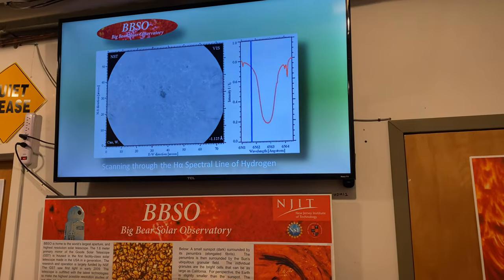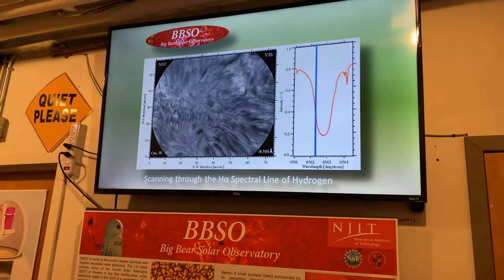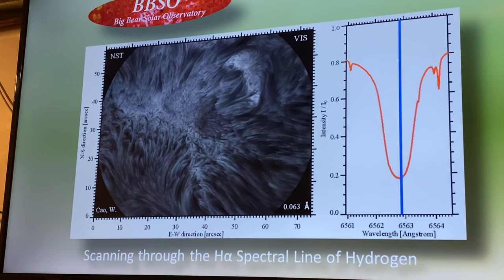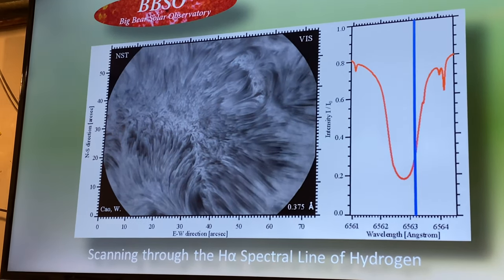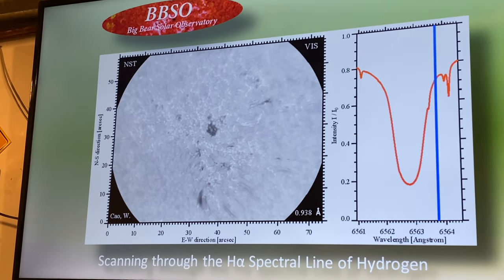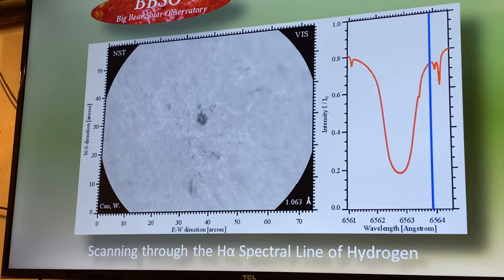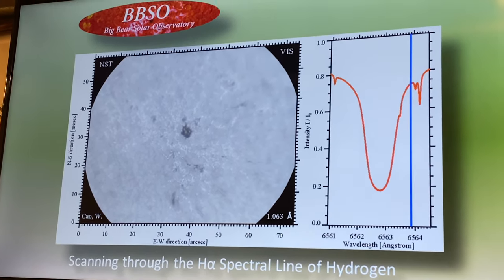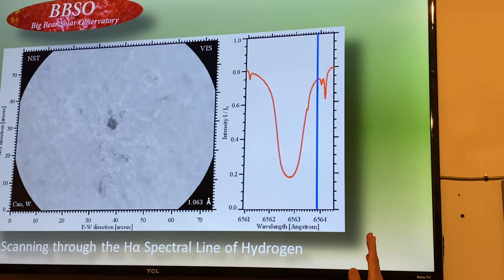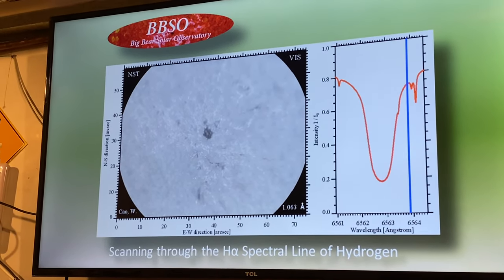Yeah. And here, that's an instrument. So that's some kind of data the scientist would look at. And we are looking at a specific wavelength here, that's H alpha, which is 656 nanometers. So it's in the red. And that's hydrogen, it's coming from the hydrogen of the sun. And you can scan here, that's your wavelength. You can scan from one side to the other side, and you will see different features and different jets, measured in angstroms.